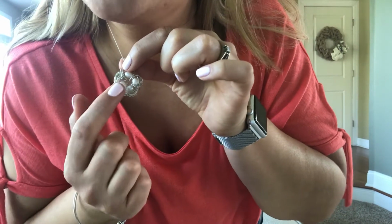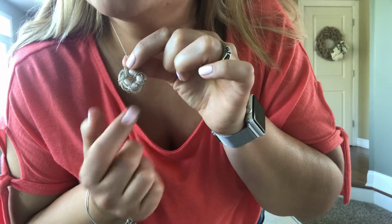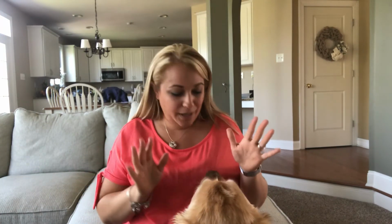So in our meeting, we made these bird's nest necklaces. You could actually order them, some websites have them, I think Etsy has them, and we made ours. So you basically get a pearl for each one of your children. And I think if you go on YouTube, you could also Google how to make them, and it's really simple. You just order the necklace.